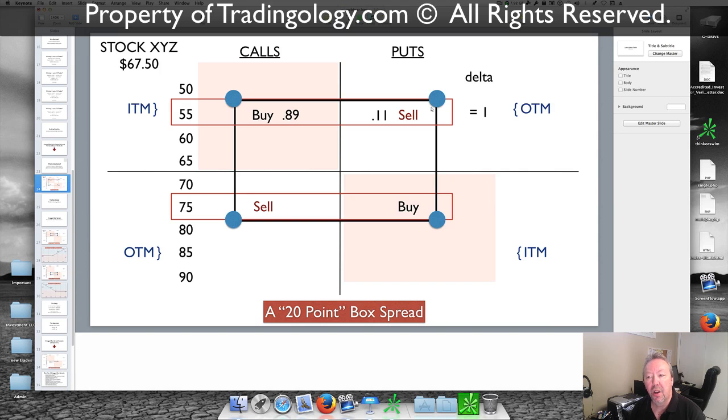Does anybody know what just that part of the box spread is called? Peter, yes, it is a spread. Ben? Yes, that's right. Ben has it. It is called a synthetic long stock position. This is a synthetic long stock using options.